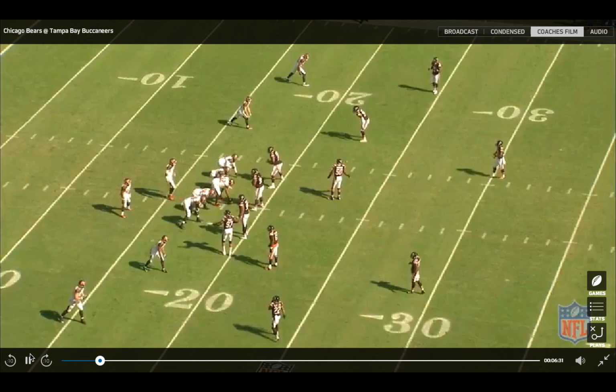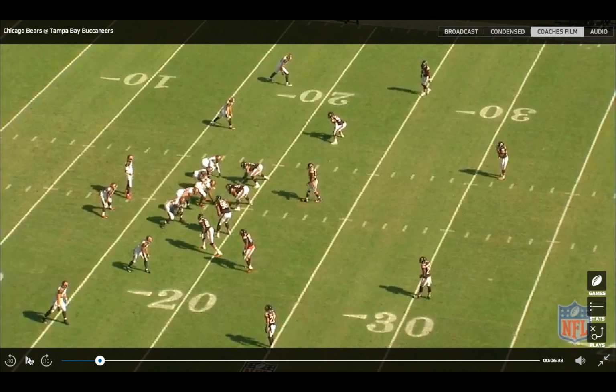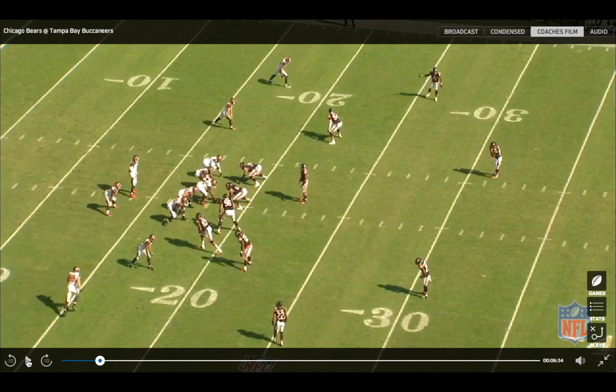Watch this right here. Brate is on the outside. You have Brate on a cornerback. So I like that matchup here on 3rd and 2. Instead, red flag city. Brate's coming over here.